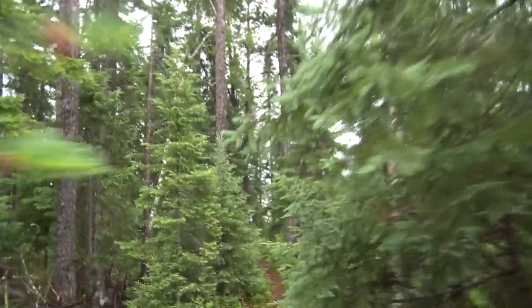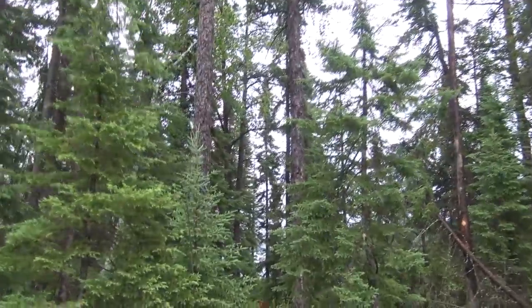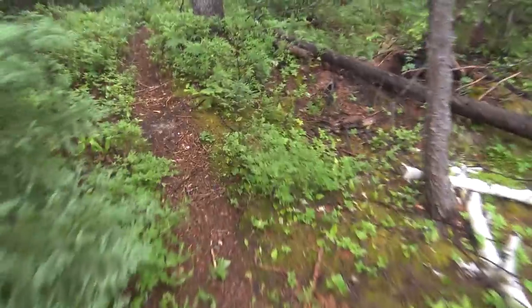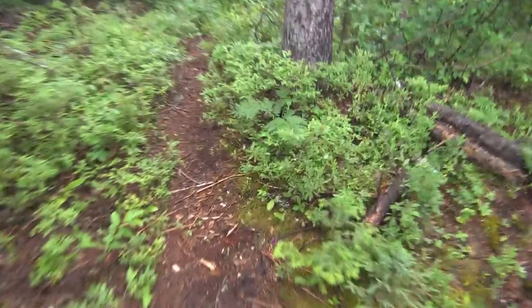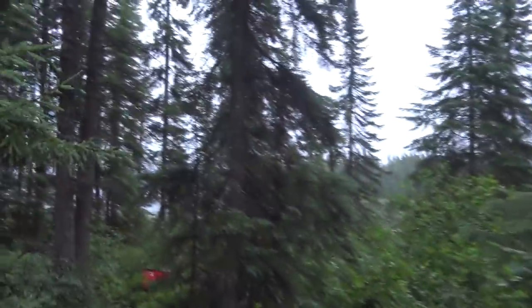after I get about this far. This is how far I carried the canoe, and then I set it down and I just dragged it. You can probably see it up ahead there, the red canoe. Down here, the path is really obvious because the beavers have been coming up in here to cut food, just coming up from the lake there.